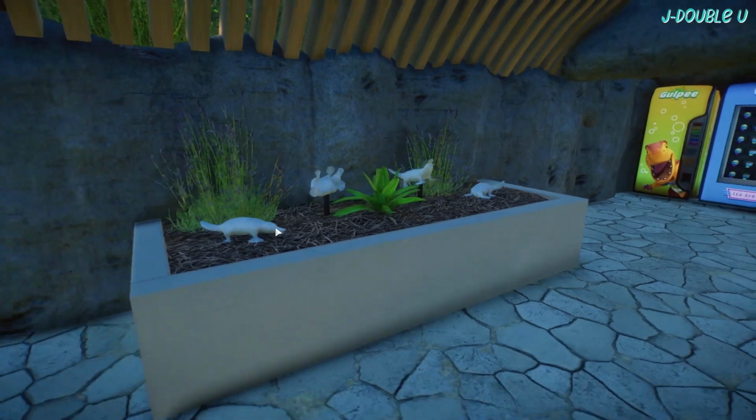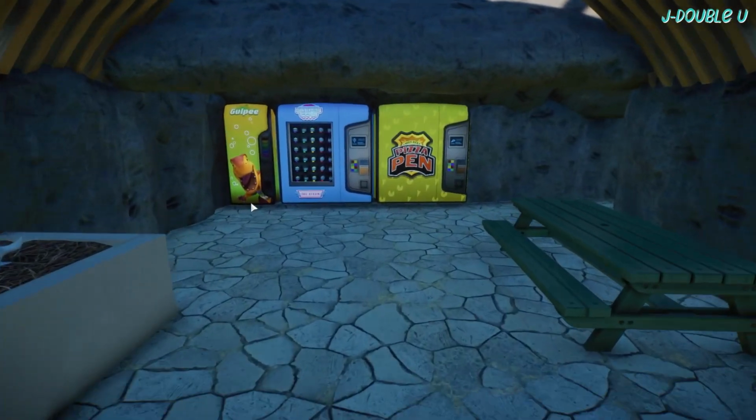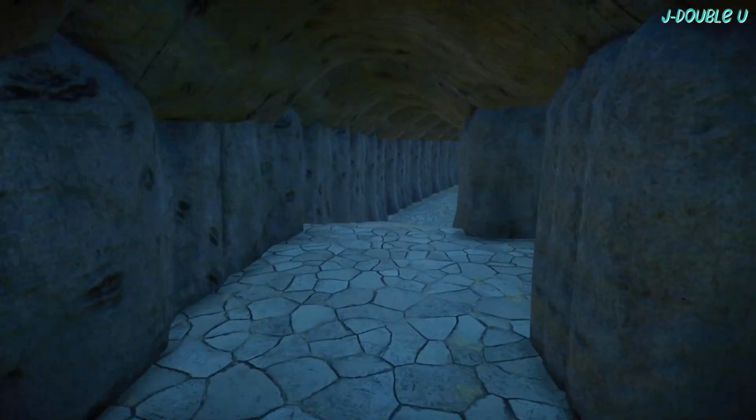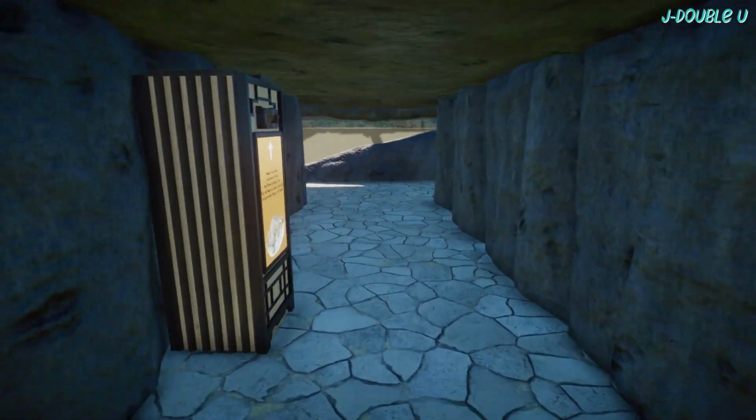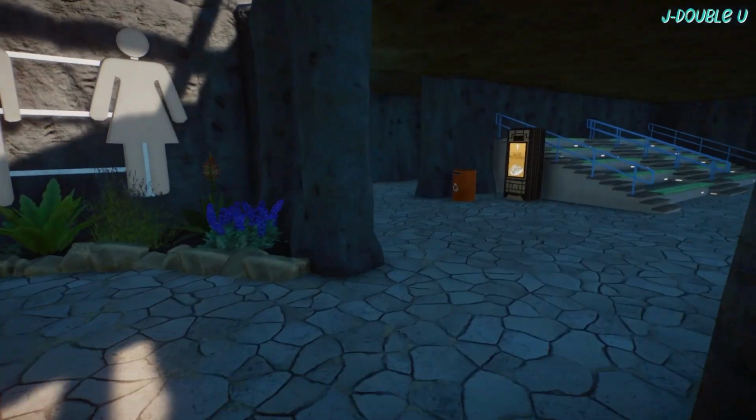I really like this. Just a little decorative bed. That's all it is. It's a little seating area just down here if you're waiting for the talks or you want to get away from the beating sun that's coming through the glass roof. You would just chill down here.